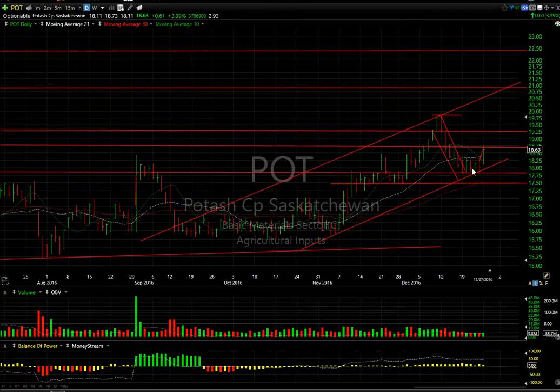PLT snapping back from support. Today's move was about 3.4% and traded 3.8 million. Need to see if we can get it up past 19.25, get it up towards 20 and then 21.